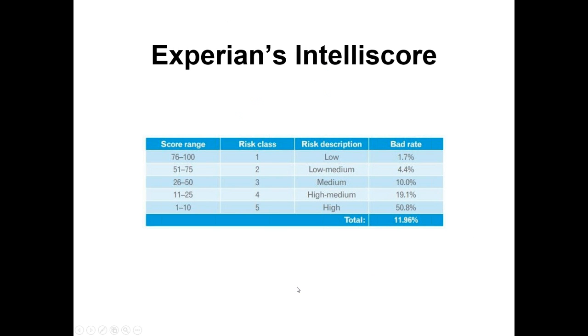And here's a quick look from Experian on their Intelliscore and how it relates to risk. Somebody that has a good score of 76 or higher is a risk class of 1, very low risk, with a bad rate, which ties to their default rate, of 1.7%. 51 to 75, risk class 2, low to medium risk, 4.4% bad rate, and so on and so on. All the way down here, 1 to 10 is your score. You're very high risk, a class 5, and your bad rate's 50.8%.